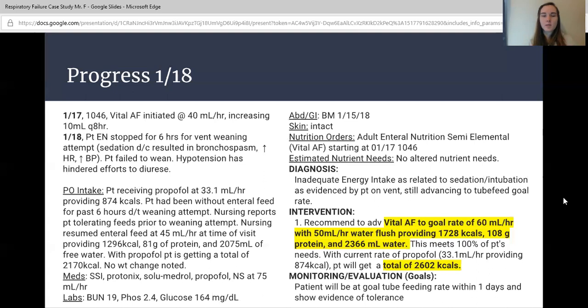And this is at the time I saw him after he had failed his test, and we started him back again. His intervention was to advance Vital AF to the goal rate of 60 mL per hour with 50 mL water flushes, providing 1,728 kcals, 108 grams of protein, and 2,366 mL of water. And that's a total of 2,602 kcals with propofol. And we said patient will be at goal tube feeding rate within 1 day and show evidence of tolerance.